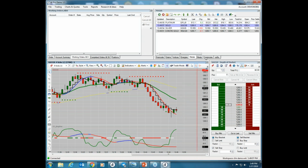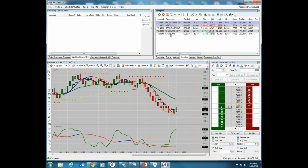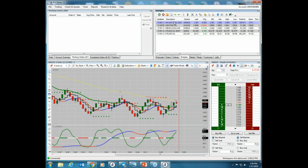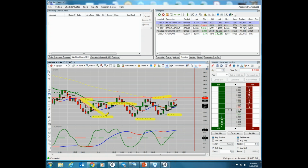So I'm not going to stare at that. Let's go look somewhere else, and then we'll come back to it. The crude needs to make a higher high, right? Or a lower low before we can get excited about taking action in the crude. Natural gas now created some sideways chop. Again, if you're not sure, there's your clue. Okay? Side by side. Nothing's going on there.